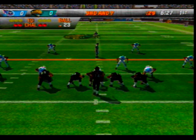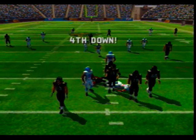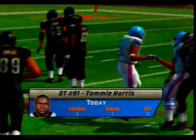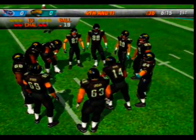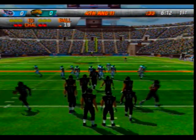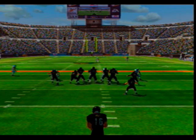You gotta have it. Ward, looking to pass, lines up with 5 wide receivers. This is what happens when you miss blocks. Guys go by, quarterback goes down, team loses yards. Very solid defensive effort to force the 3-and-out.